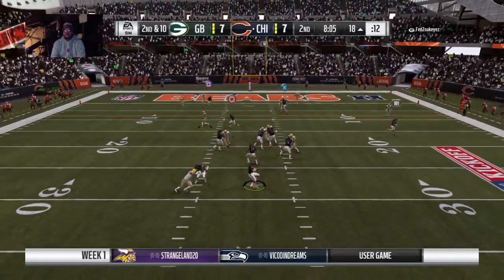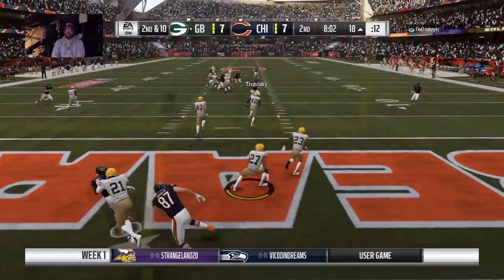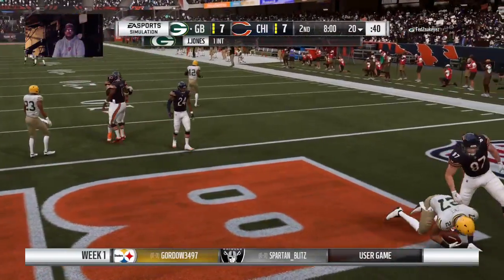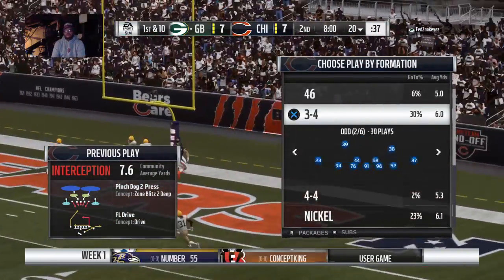Now Trubisky to throw on 2nd. And this is going to be intercepted. Oh, my God. Picked up by Josh Jones. Well, they thought they were going to break the tie. The defense had other plans. They were already in field goal range.